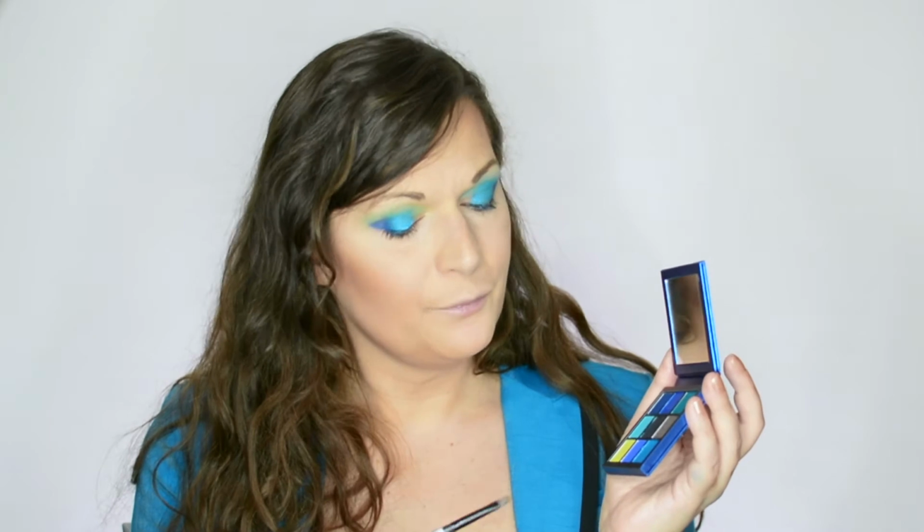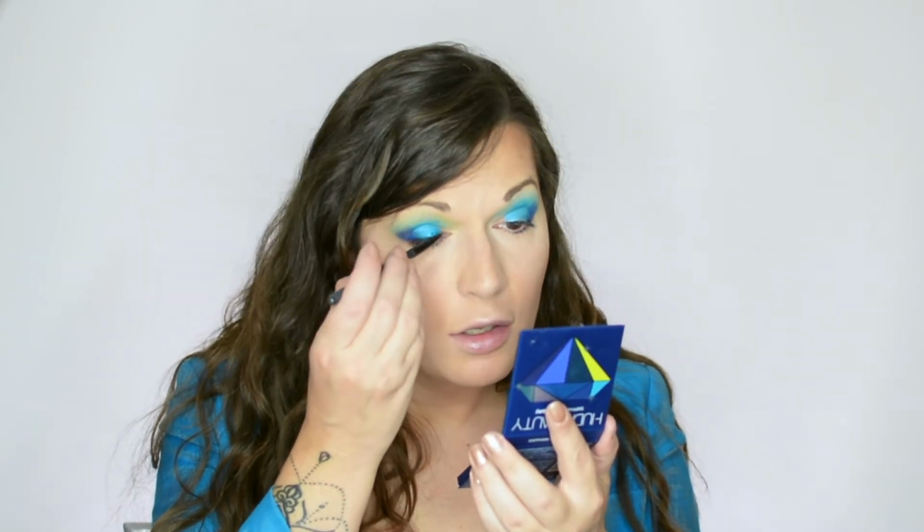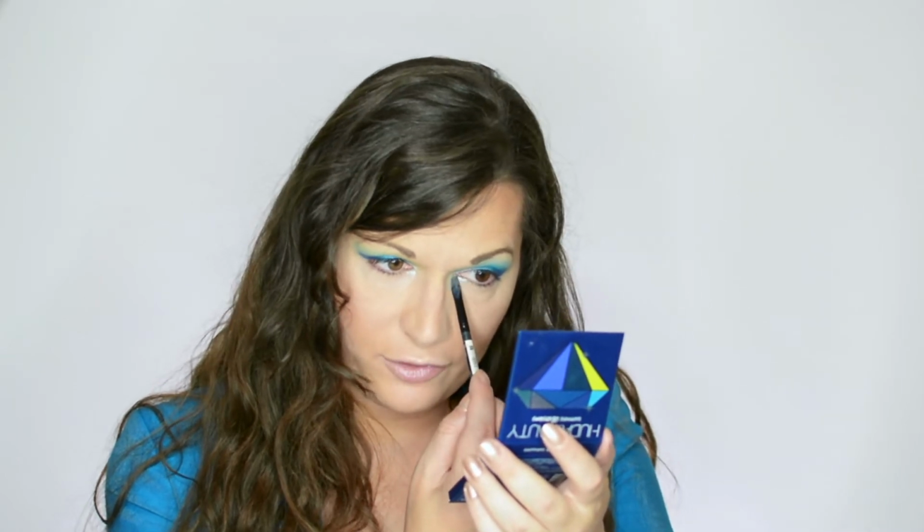Okay, so outer corners are done. Let's do inner corners. So I'm gonna go with the obvious choice with this dark silver one. And again, I'm gonna wet my brush because we already know this palette needs a flat, wet brush. Just dab, dab, dab, and on the eye. Okay, this shade isn't that much pigmented as I would like it to be. And the fallout is there, so it's not gonna be my favorite. Like, I'm not a fan.